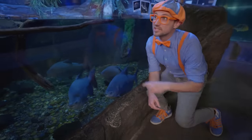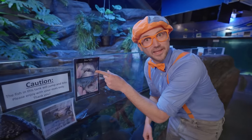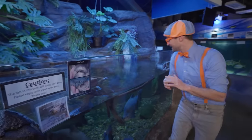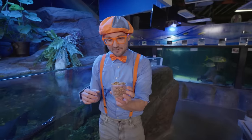Whoa! And actually, let me show you something right up here. It's really cool. Yeah, here's the teeth. Do you see this? Yeah, they kind of look like human teeth that they have, huh? Whoa! And I have a big treat for us. Yeah, these pakus, I bet, are very hungry, and we have a nice yummy snack for them.